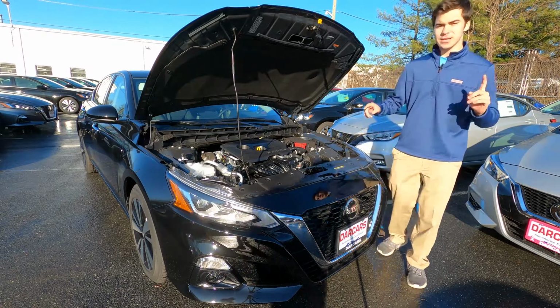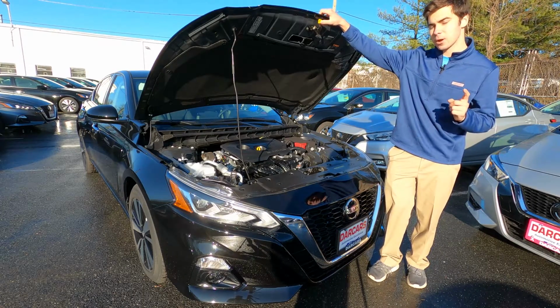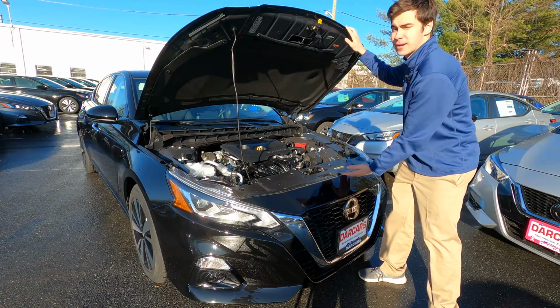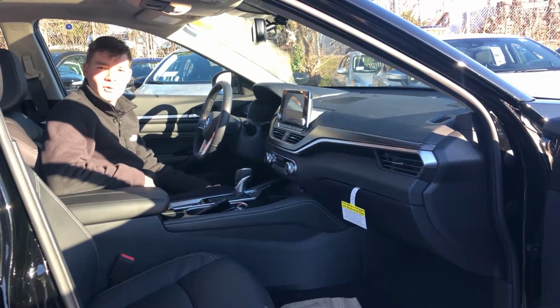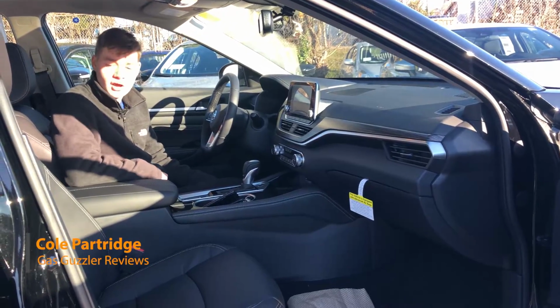so that's something you'll want to keep in mind. One interesting thing to note about this engine bay is this was the easiest engine bay to open. Sometimes you gotta really feel around after you pop the hood to find the release, but this one was nice and easy. You just push up on this yellow tab and it opens up. Just something to note. So stepping into the interior of this Altima, overall interior impressions are okay.